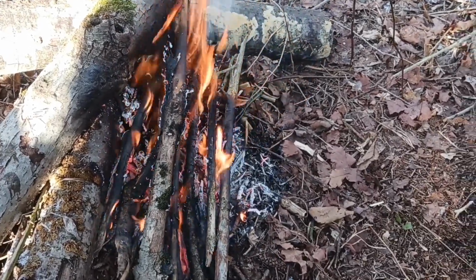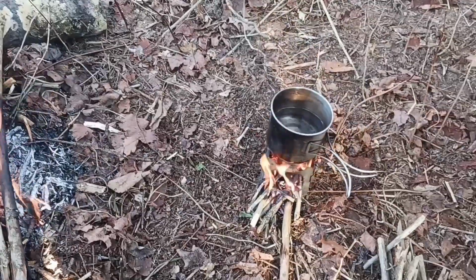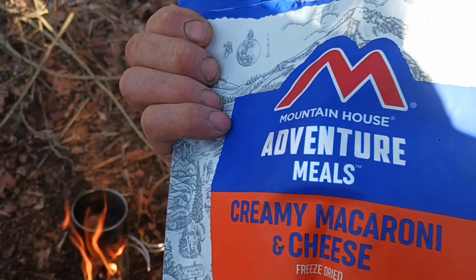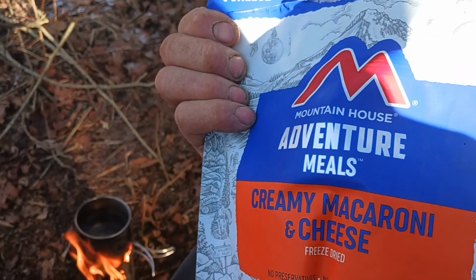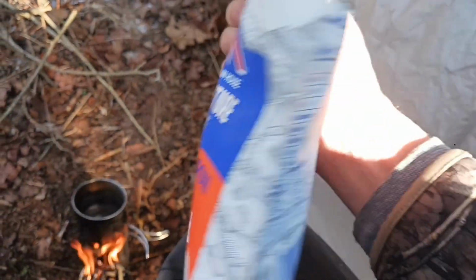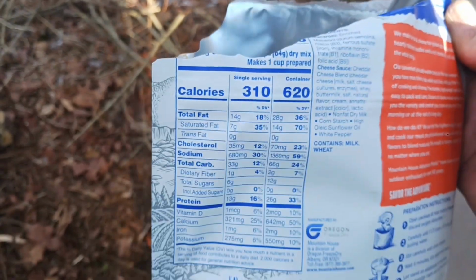Okay, got a little fire going. Boiling some water. We're gonna have some creamy mac and cheese from Mountain House. Tell you, if you guys are looking for these kind of freeze-dried meals, you can't go wrong with Mountain House as far as flavor goes. You can't beat it. But this creamy mac and cheese has the highest calories out of all their meals.